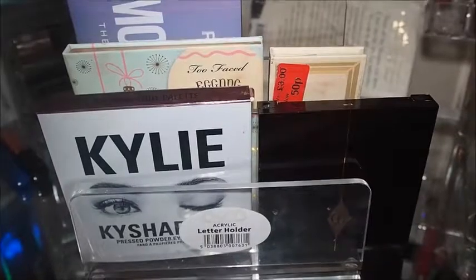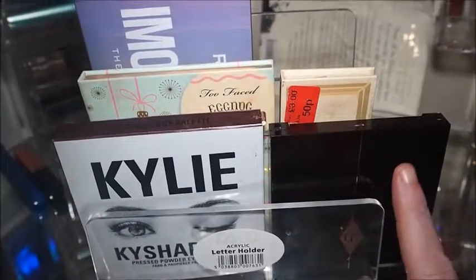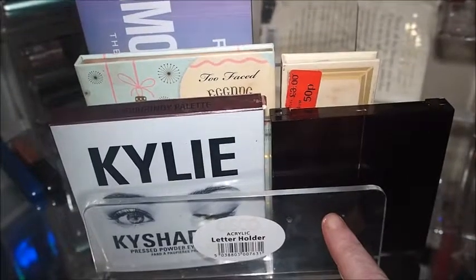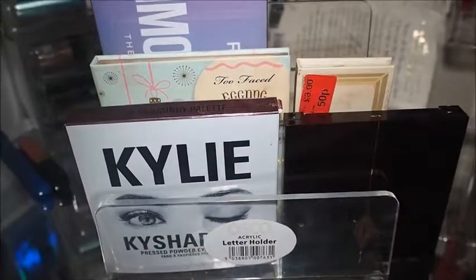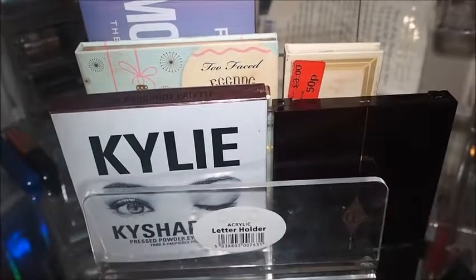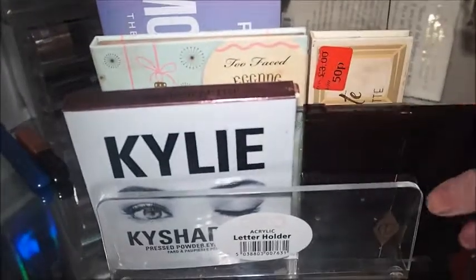Today is my new Shop My Stash for the week. So these are the products that I pulled in for last week. This is the second attempt of me doing the video, so most of the products have been put back in the collection, but I just want to talk to you about the palettes, the fun part.